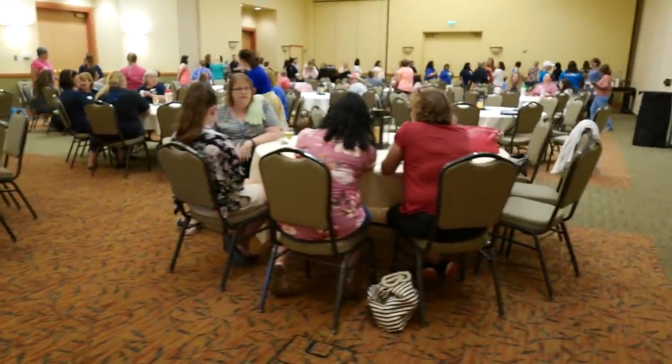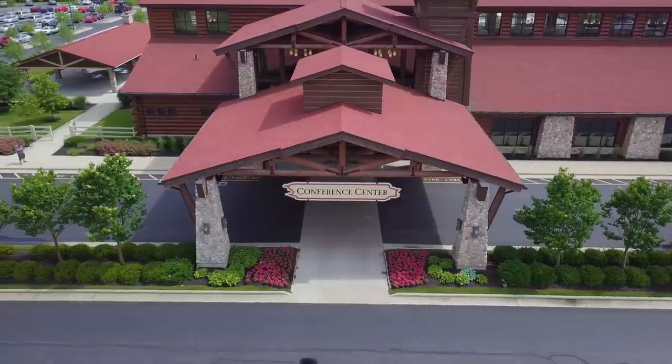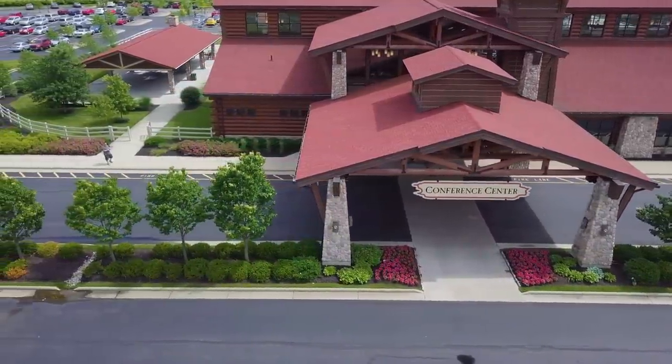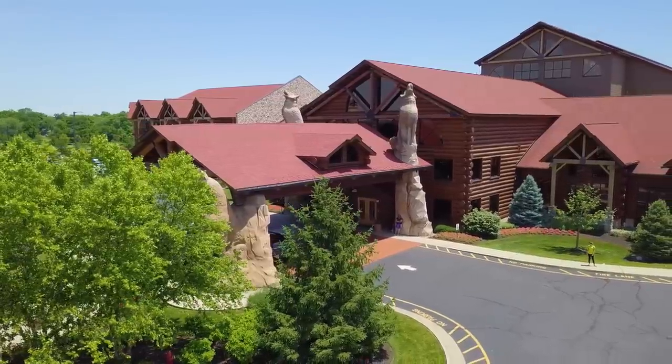So all in all, I'd say this is a fantastic place. Fantastic for conferences, fantastic for vacation. If you've got kids, they're gonna love it. I highly recommend Great Wolf Lodge.